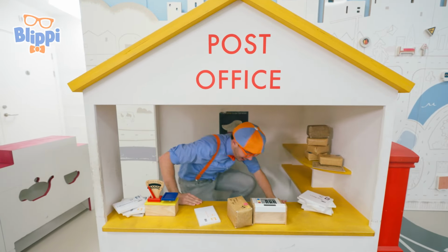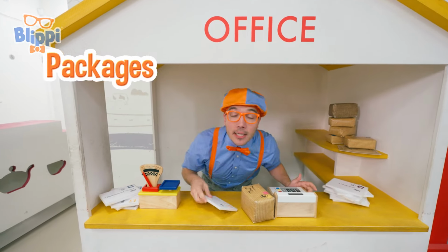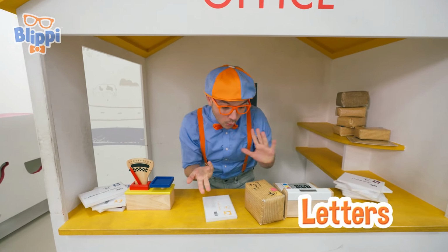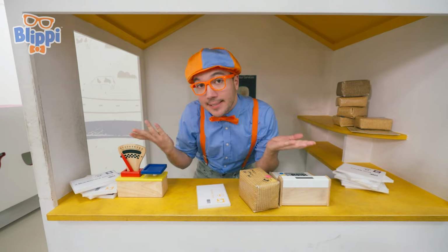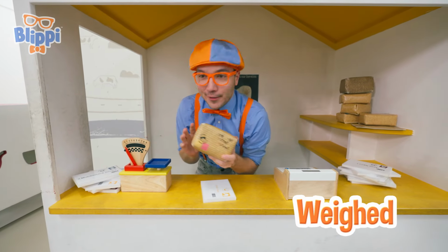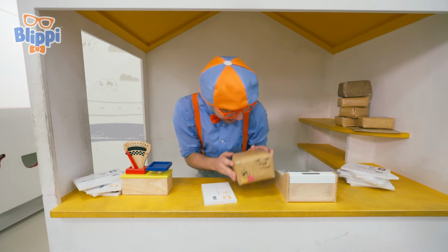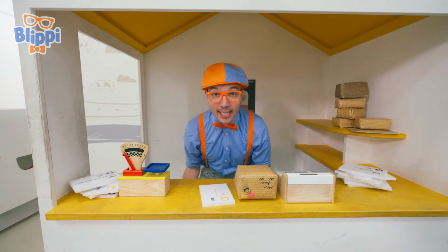Ooh. Hello. Looks like there's a lot of packages here and a lot of letters. Well, we want to make sure all the packages can be sent out, but we need to make sure they're weighed to see how heavy they are first. This one looks good to me. No way. Check it out.